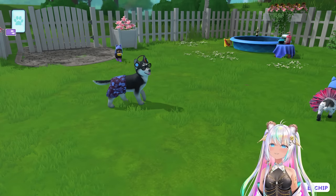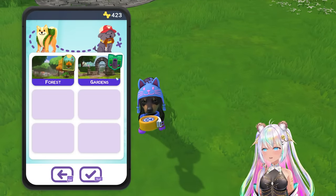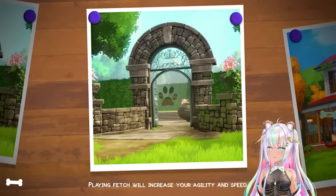Oh, Brownie wants to go out on the trail. I was gonna take Pebbles. Do you want me to take you instead? All right, we can go out. We'll go back to the gardens. We'll have to take Pebbles another time.